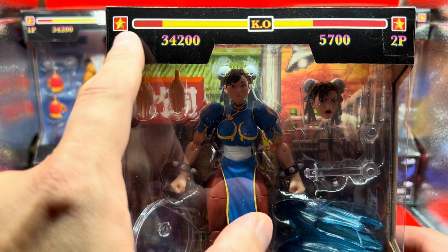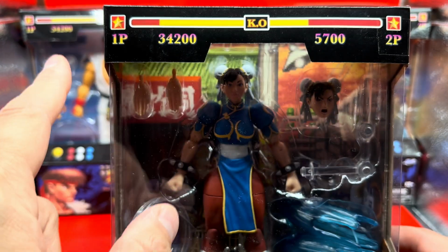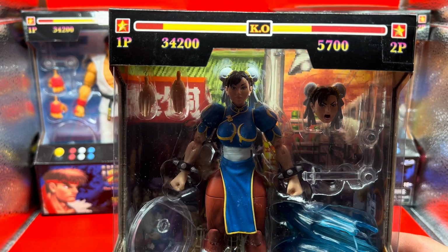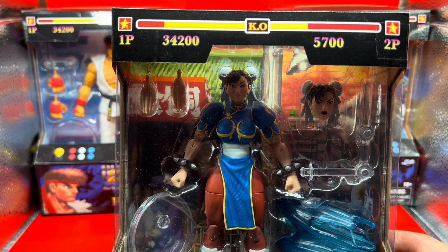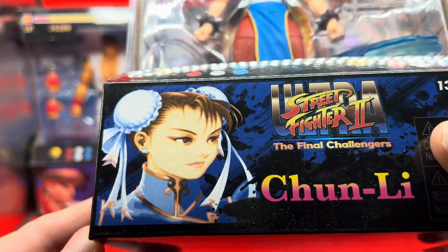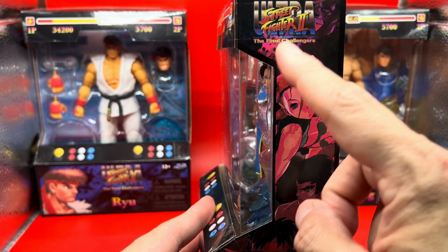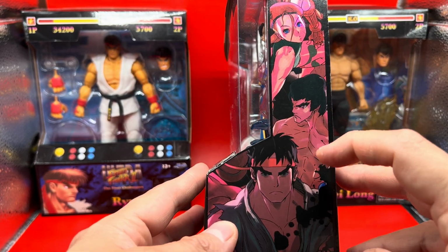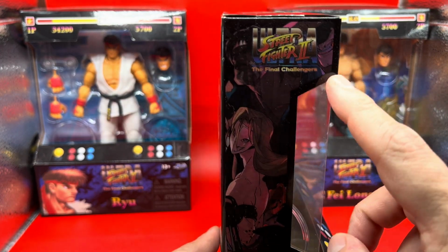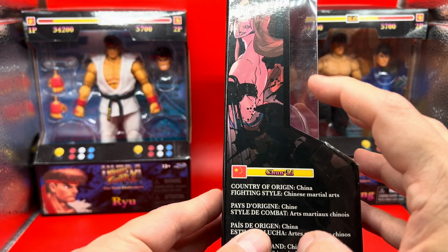On the top here we have the point systems and the life bar. This is standard on all of them. I don't think any have changed. Nope. So the only thing that's changed, of course, is the portrait of the face. You got Chun there looking really pretty, and then on the side of the box you have the name here, and you got some characters. You got Cammy, Feelong, Ryu, and then you can barely see him, Bison right there. You got T-Hawk, which I'm looking forward to, Vega, and I think that's it.